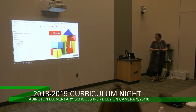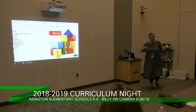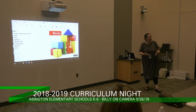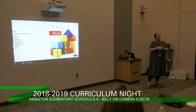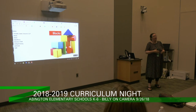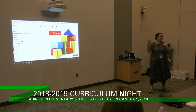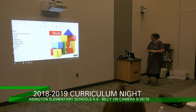We have blocks, drama, listening, library, discovery table, writing, drawing, word work, and math. So a lot of different things going on. There are all these areas that the kids can go to and they can pick and choose. And they're given a topic. At this time in kindergarten, we're doing community. But what's great about this is that these centers can also be used in first and second grade when they go to explore a literacy topic or a math concept. So there's a way that centers carry on through the other grades.